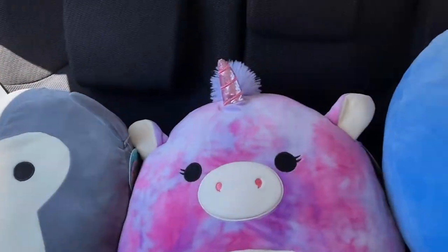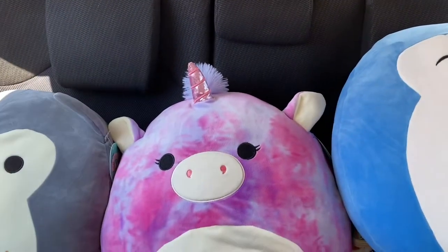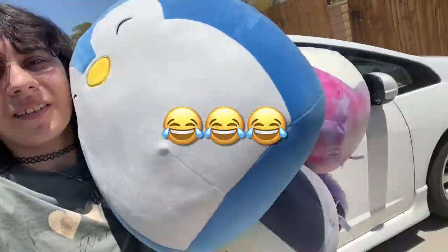Made it home. Here's my haul. All right, gotta get our babies. I don't know if I'm gonna carry all of them. Oh, just like that, I guess. All right, got them all.